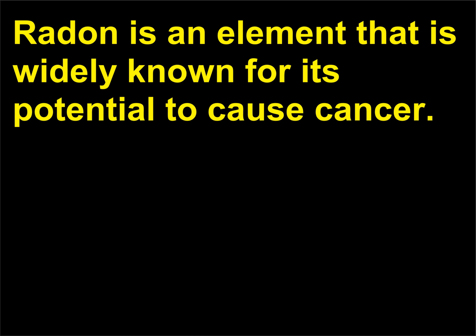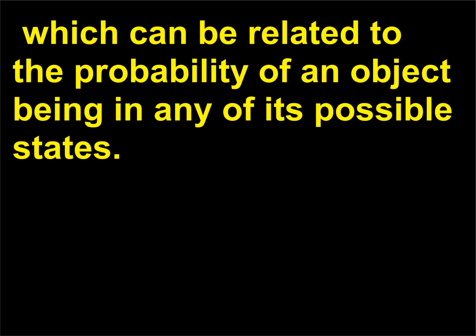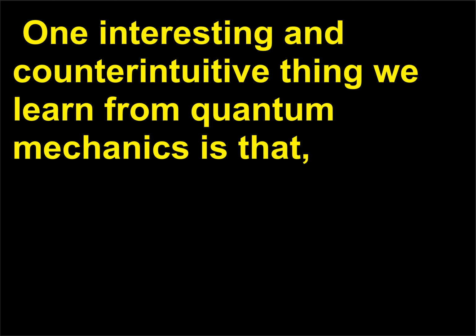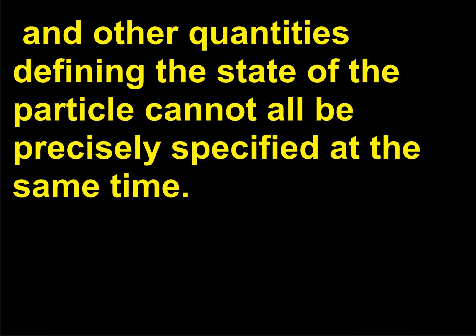The description of a particle in quantum mechanics is contained in something called a wave function, which can be related to the probability of an object being in any of its possible states. One interesting and counterintuitive thing we learn from quantum mechanics is that for particles with very small mass, the position, velocity, and other quantities defining the state of the particle cannot all be precisely specified at the same time.